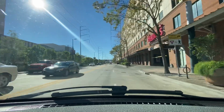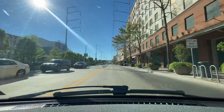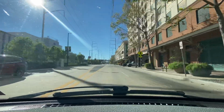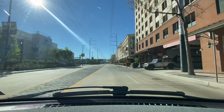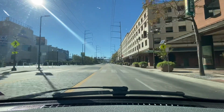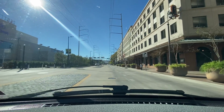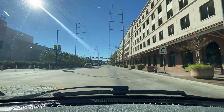All right, we got parking for Harrah's on my right-hand side. I believe Harrah's is a casino, right? Is it a casino? We got the Grand Isle on my right-hand side. We're approaching Lafayette. On my left-hand side, we got the Hilton. We're gonna slow down here just so I can catch up on the environment.